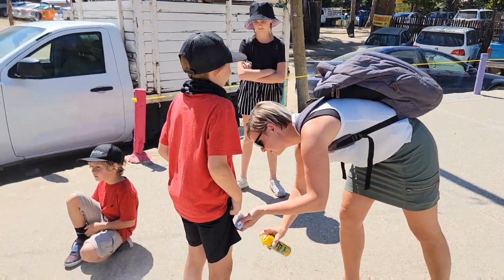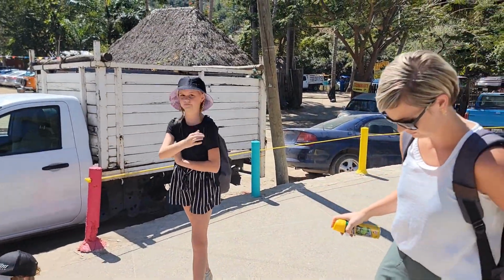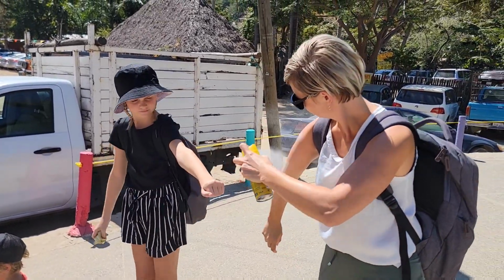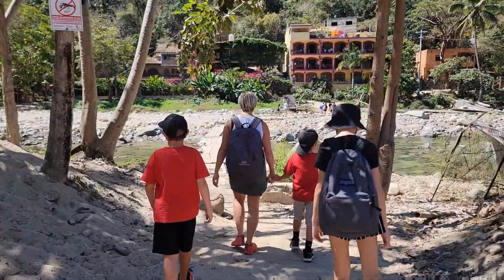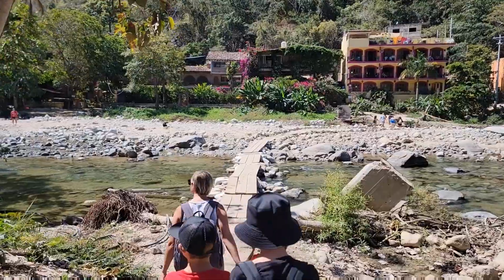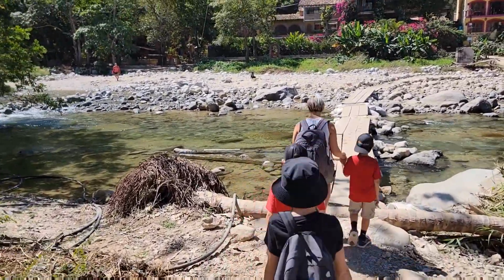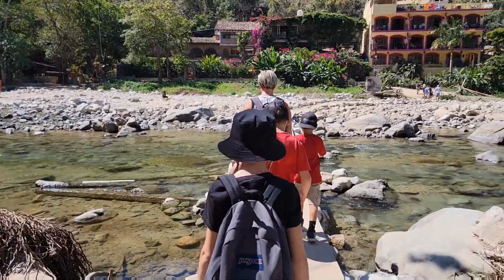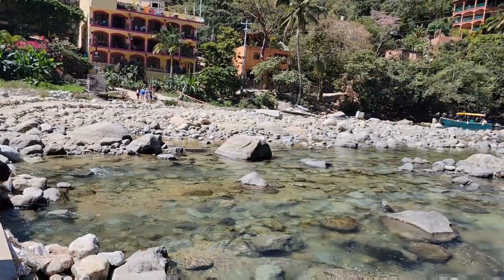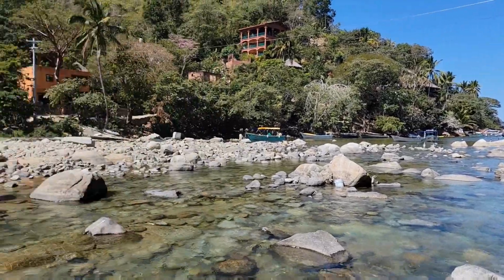Before we get into the jungle, we're going to load up on bug spray because none of us want to get bit too much. We all have bug bites on us already, but we definitely want to minimize the damage. You come up to this bridge that crosses the river, and once we cross the river, we should end up going into the jungle. The scenery here is honestly incredible. If you look out here, there's all the boats in the river toward the ocean.